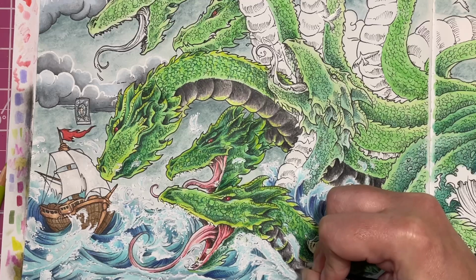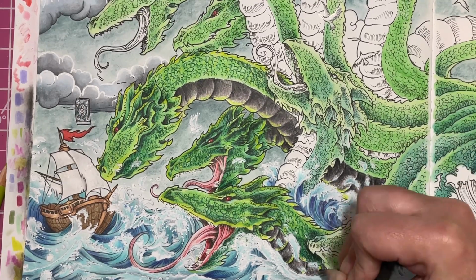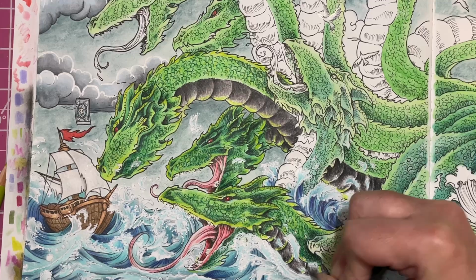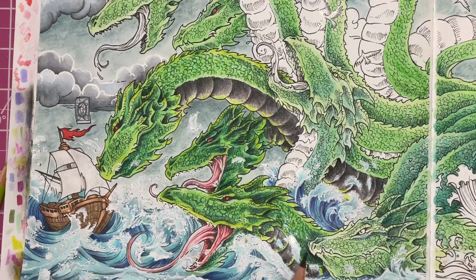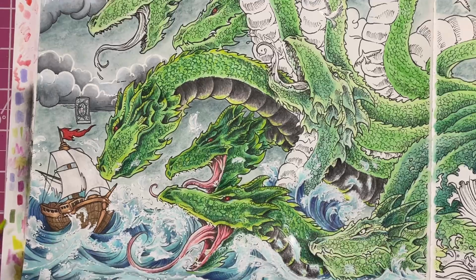So I'm glad I got to sit here with you guys for a little bit. I do have more stuff to do today, so I don't know how much more coloring I'll be able to do, but hopefully I'll get a little bit more done.